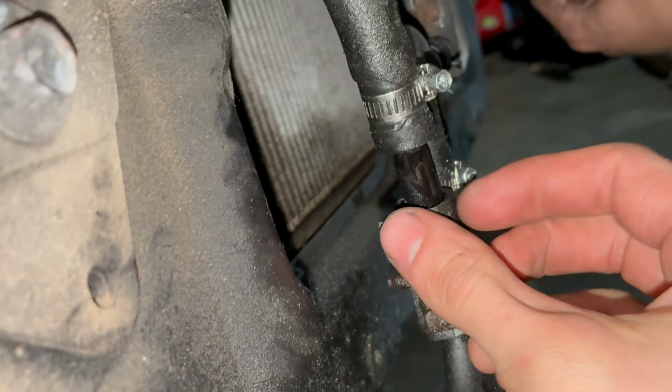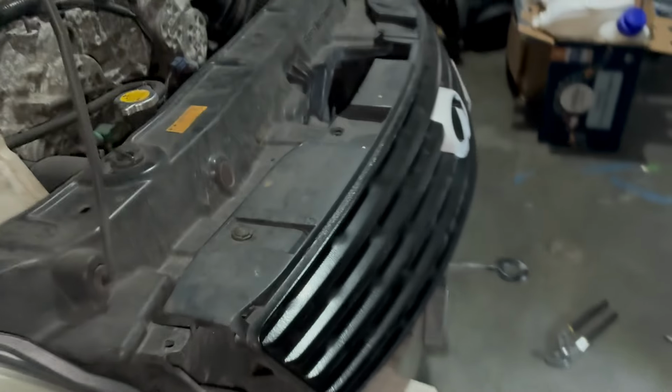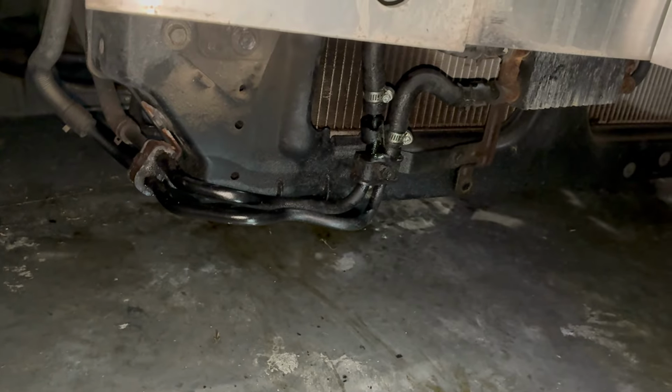We just put the worm clamps on, and we left the old ones on. I didn't want to leak fluid. Yeah, I'm too broke to get fluid. So once I get my money up, I'll do it right and get new hoses as well. Make sure there's no leak.